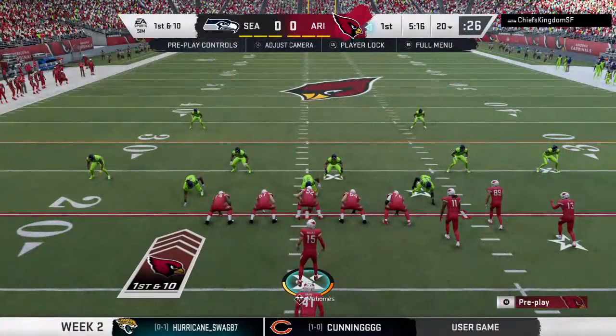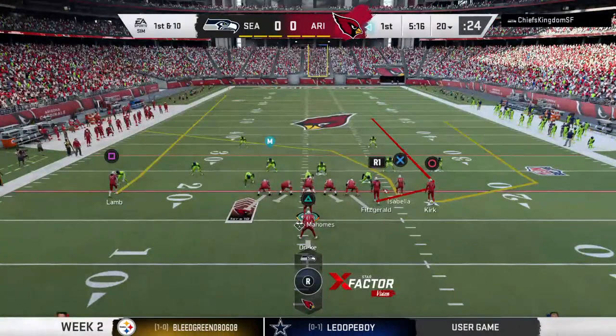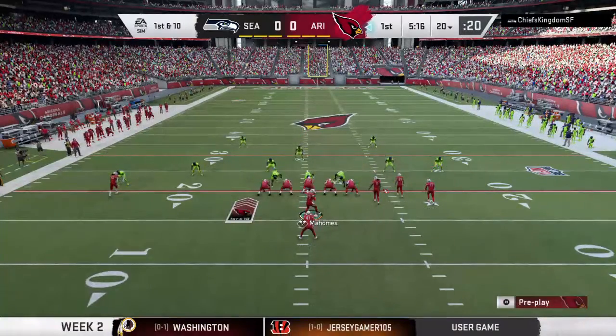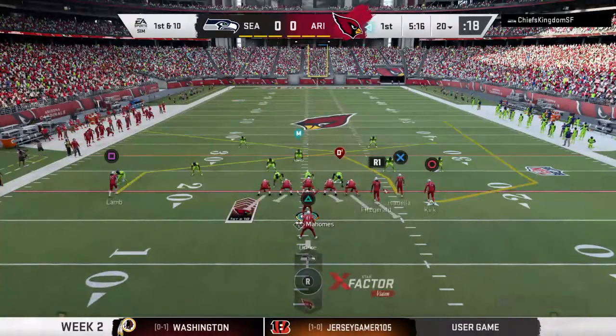Let's go, Lou, Eddie! Tight end to the right. Tight end to the right. Move. Easy. Kill. Check 26.